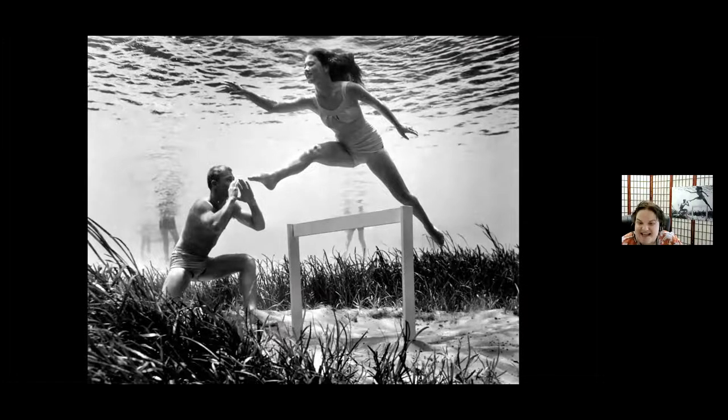And one of the things that gives it away is you can see some people standing in the background in their bathing suits. Bruce Moser was famous for these beautiful underwater photos that made you think that they were taken up on land.